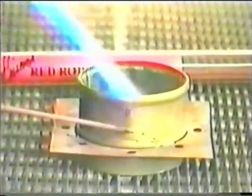And again, using a bench torch, it allows you to heat your work more evenly. Get a little up to temp. You want to apply just a little bit of flux to that rod. You can see how it's working that metal already. Look at the nice bright colors that it's turning that metal. As soon as you start to see your color change, you want to start with your rod. See how nice that flows out?